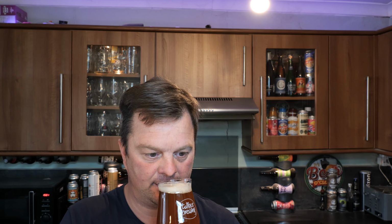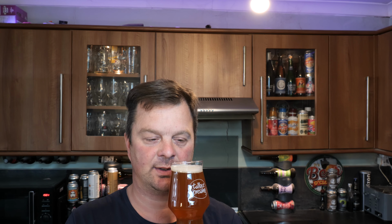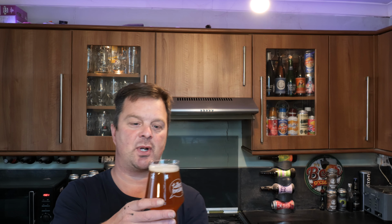Let's get this all important aroma then. Ooh, wow, that smells good. A definite kind of nod to the American Pale Ales. It's lovely and punchy. I'm getting passion fruit, mango, stone fruits in there. It smells really good. A little bit jammy, a little bit tart-like. Let's dive in. Cheers, everybody.